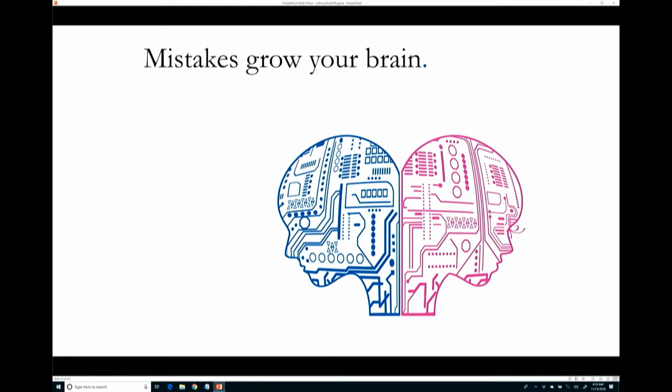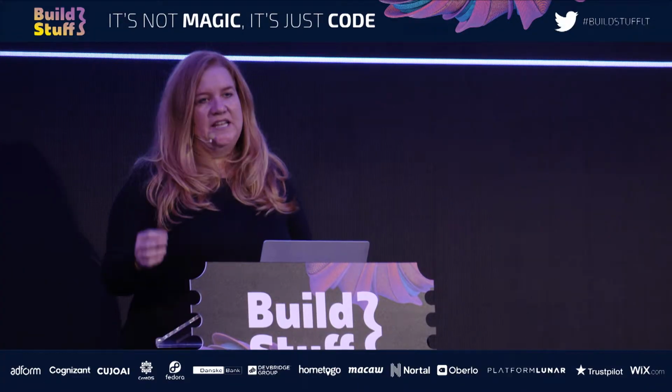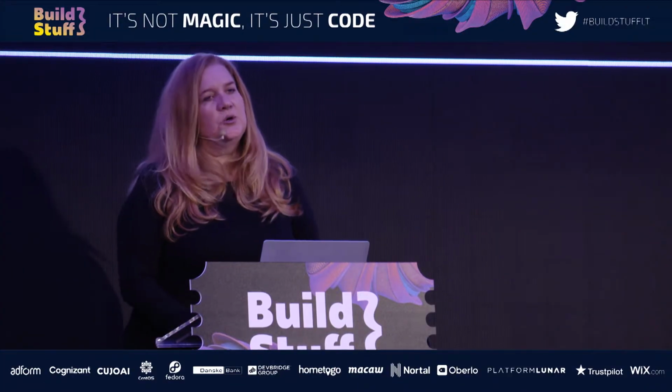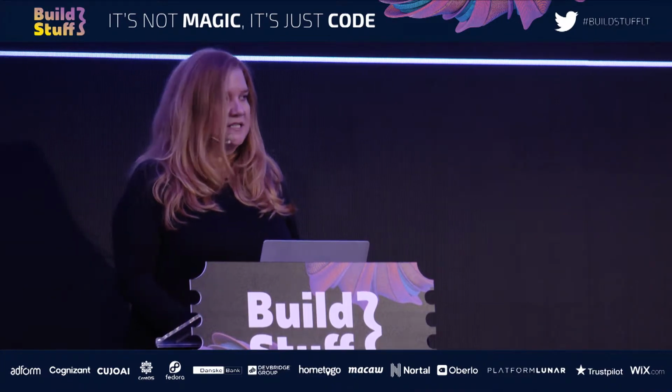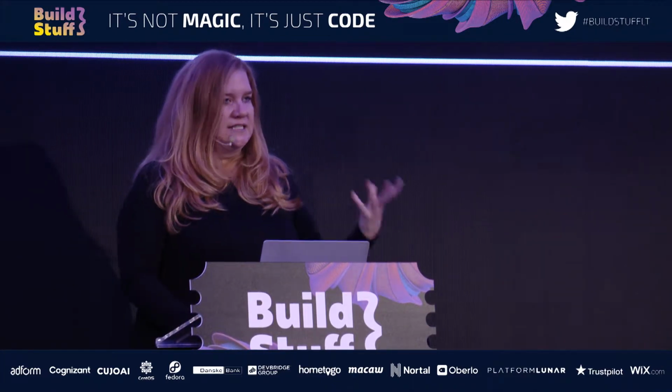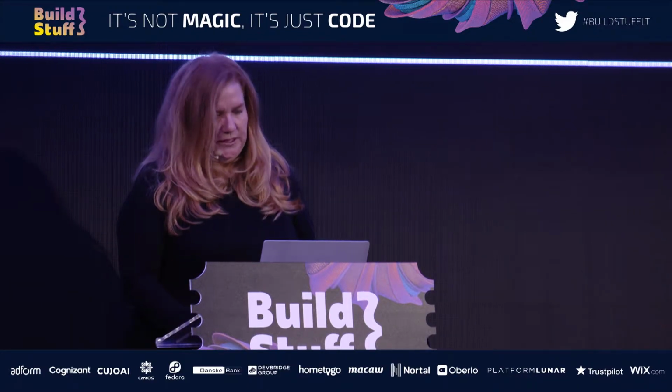Also, we constantly tell the kids that mistakes grow your brain. And so whenever they fail big, we applaud them for failing big and ask, what did you learn? And they almost always report back that they learn more from the failures than they do from the successes. And so creating an environment where failing is celebrated because of the learning, as much as successes are, is really important.